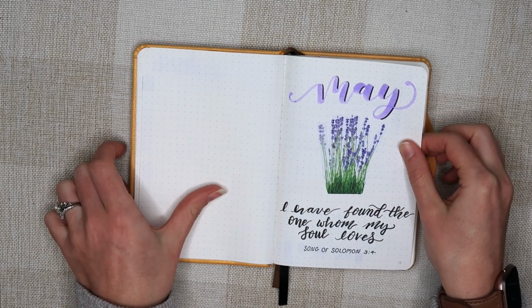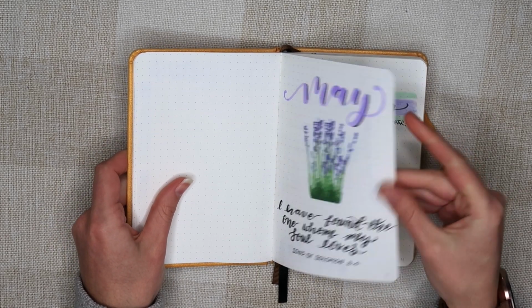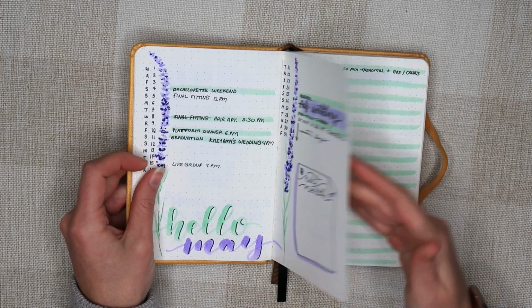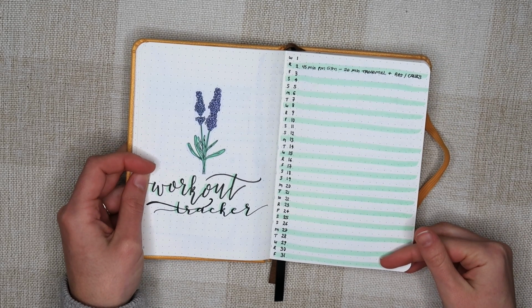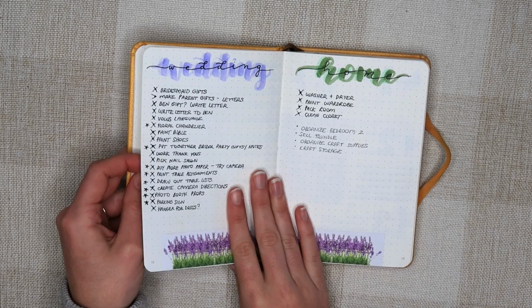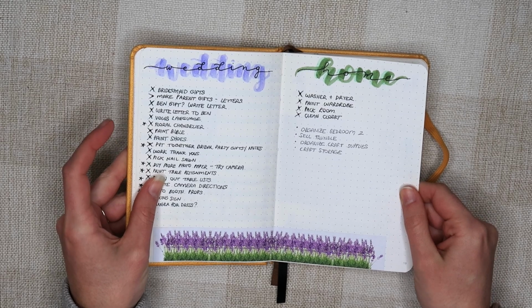So we have May here, which was my wedding month. So I did a lavender theme for that with some lavender printables and then doodles, because that was our theme for the wedding. I did actually work out in May, but did not bother to actually track it in my bullet journal, which has been the problem. I do things, but I haven't been tracking them.